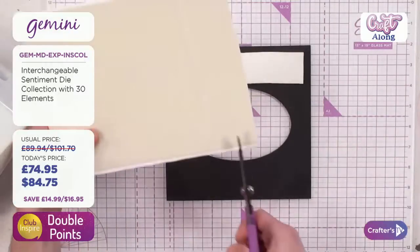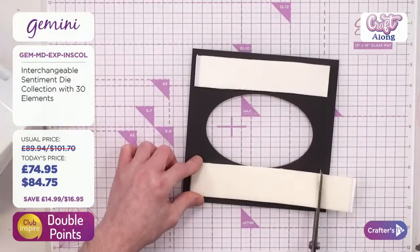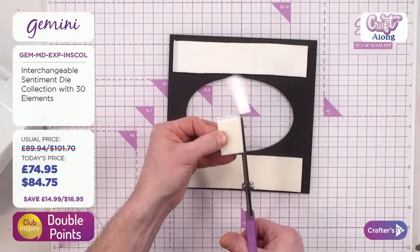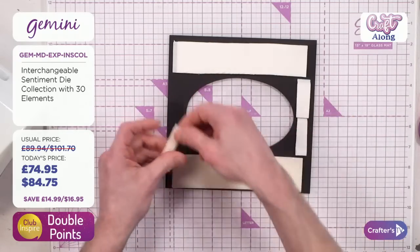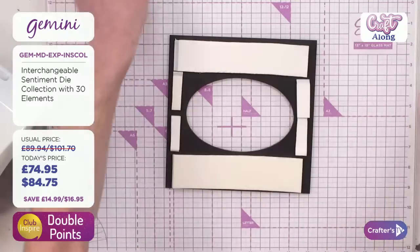So I'm going to roughly cut it because we're not going to see it. So we can pop that one here. I'm going to cut away. Use your guillotine to cut them if you want, because you can do. So that's going to give us our panel here. And then what I'm also going to do is cut a couple, and then we can layer them side by side. And that's another quick way of layering up with your foam pads by using our large sheets.